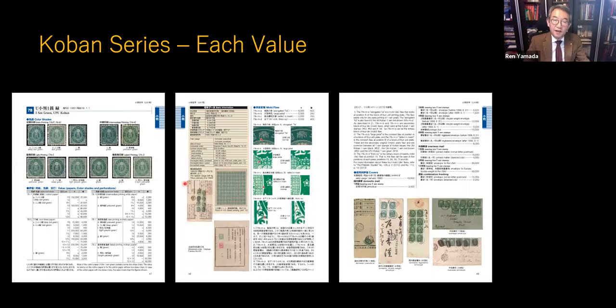This slide shows some pages of each stamp in the catalog. The left figure is a page of color shade and catalog values of combinations of papers, perforations, and color shade. These are the color shades. So you can check the color shade by using color images. And this table shows the catalog price of combinations of papers, perforations, and color shades. So this is a very big table and very useful for every collector.